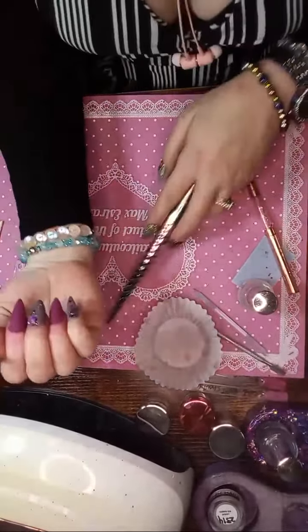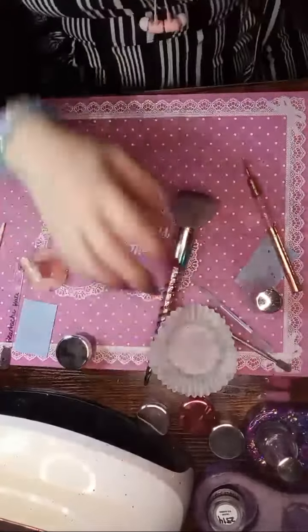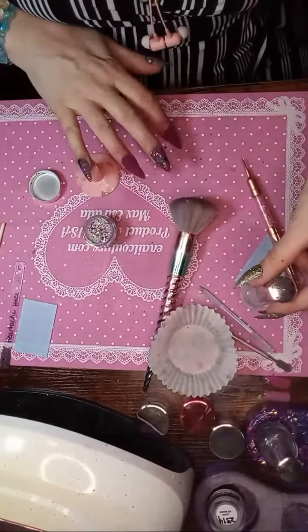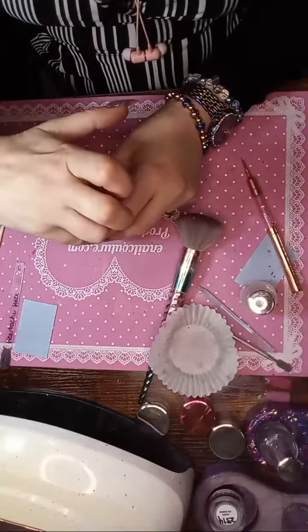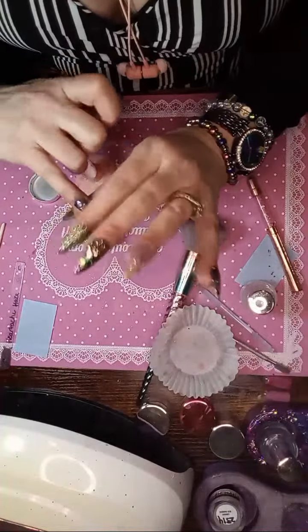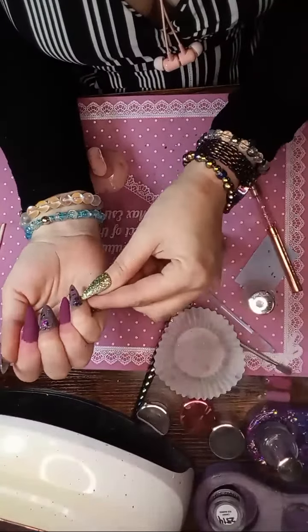All right, so this is what the nails look like after 2 layers of dip. I feel like I should put a foil over there to balance it out. Should I? Yes, I should. Just right over here. There we go. All right, now I feel like my nails are more symmetrical, at least foil wise.